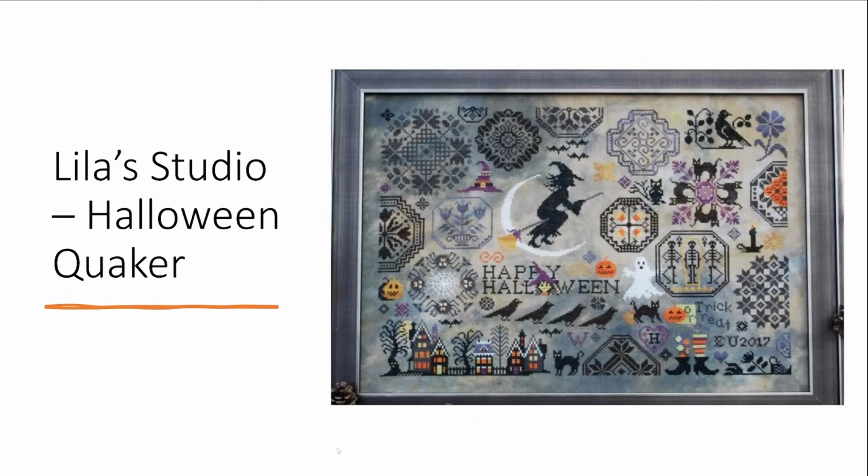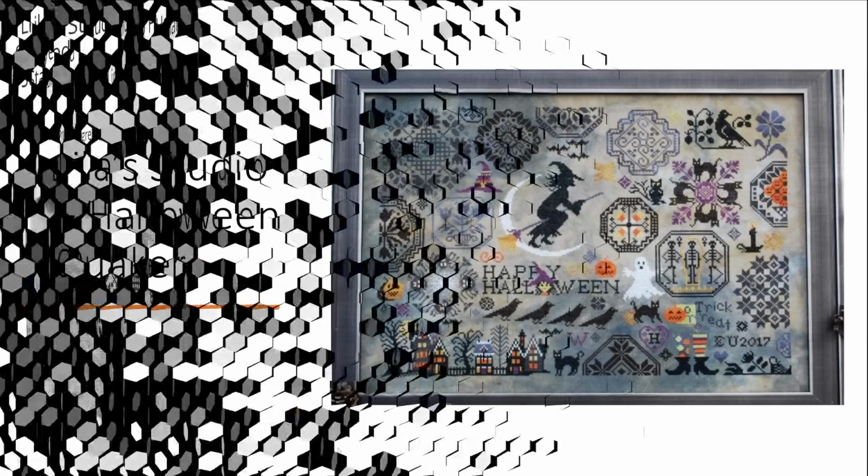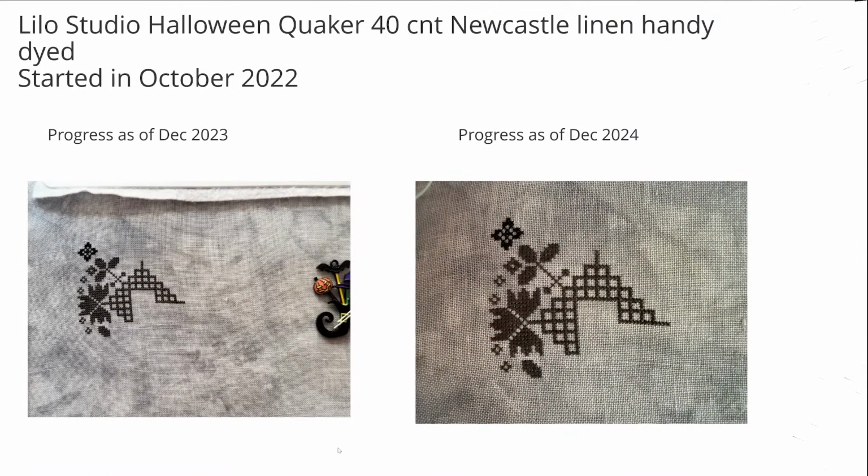The next one is my Leela Studios Halloween Quaker. It was started on the 22nd of October 2022. And unfortunately, it didn't receive any attention in 2024. And because of that, this is on the fence for 2025 active WIPs. More about that in the plans video, because I'm still bashing out just a few of the last bits and pieces of my plans for 2025. So this one's still got a bit of a question mark over it.